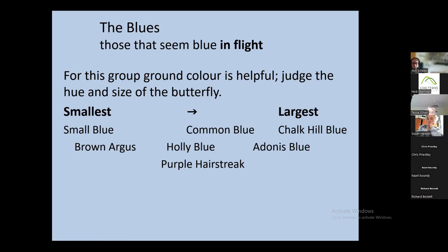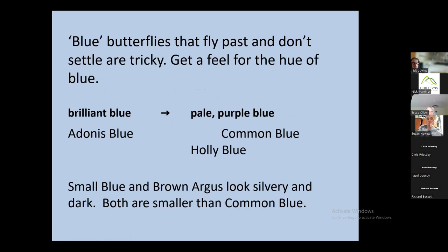And you can tell quite a bit from the colour of blue. The Adonis blue, when you've seen one, you will know it's such an amazingly brilliant blue that it's really hard to confuse it with anything else. The pale purpley ones are the common blue and the holly, whereas all the rest just look silvery, including the purple hairstreak.